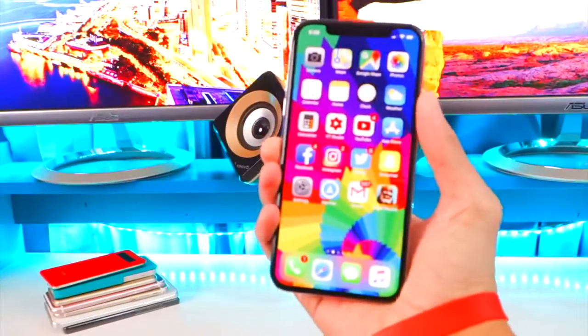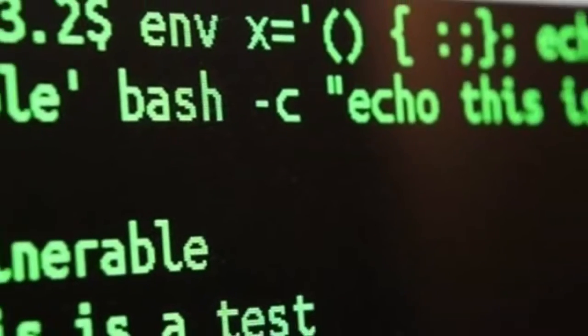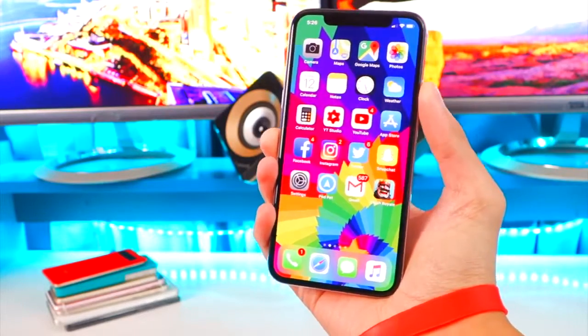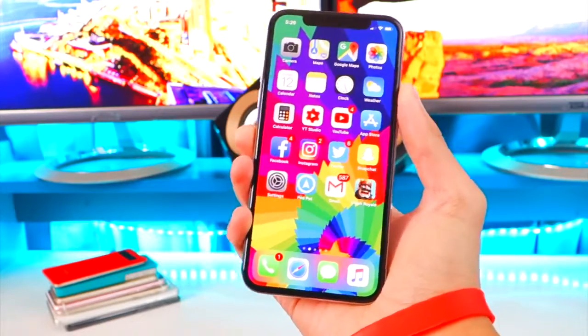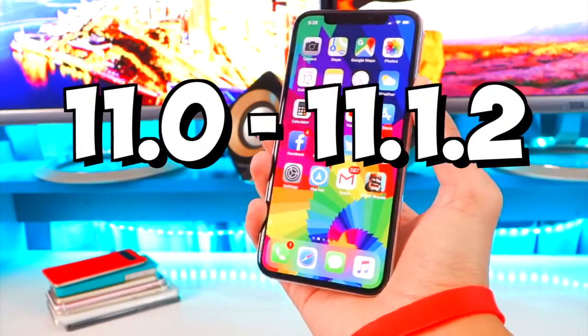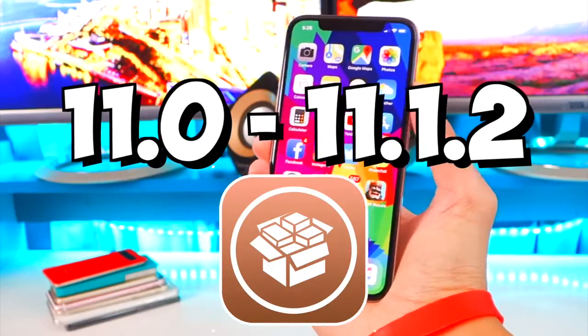To start with, the exploit that was in iOS 11 through 11.1.2 has allowed for a jailbreak. It was a kernel level async awake exploit by Ian Beer, and although there's not a full jailbreak available right now, a full working Cydia with Cydia Substrate, Siguza is working on it, and it might be released pretty soon here in the future. So if you're on iOS 11.0 through 11.1.2, you're going to have a fully functioning jailbreak and be able to install all your favorite tweaks, themes, and all the Cydia apps pretty soon.